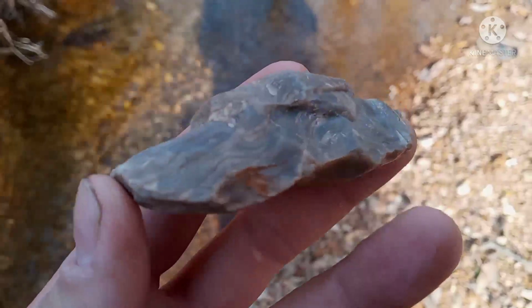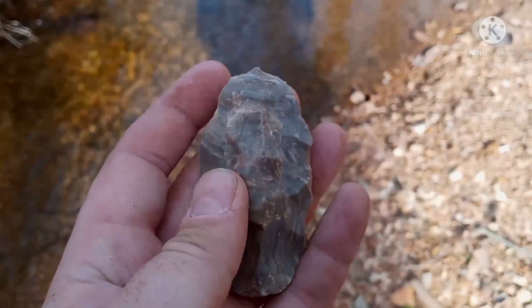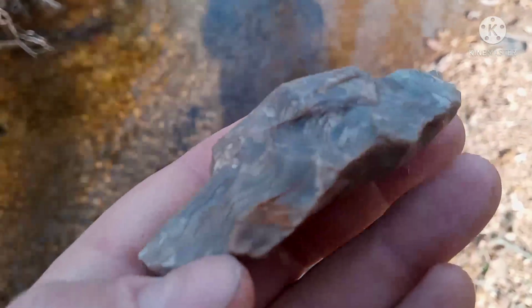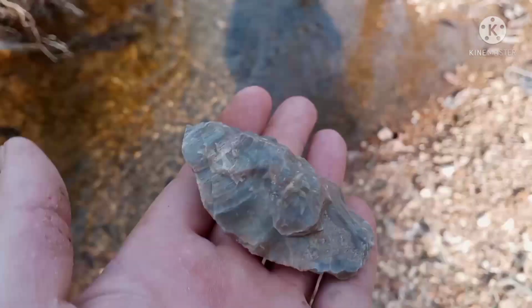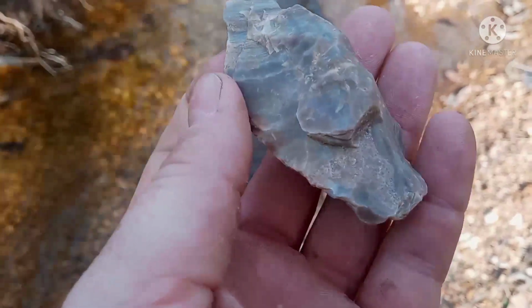Looks like they kept trying to get a flake to run all the way across it to get rid of that stack, but it just kept hinge fracturing on them. But not a bad little tool. I've got quite the collection of these, so it'll go right with the rest of them.